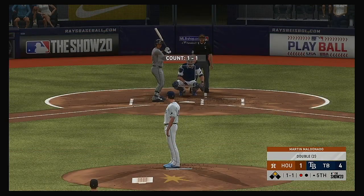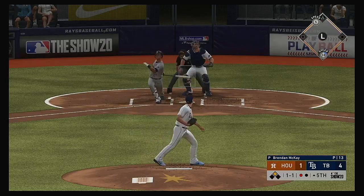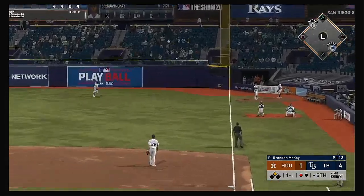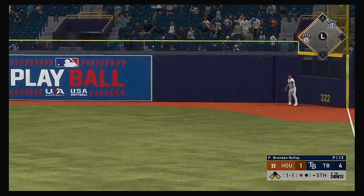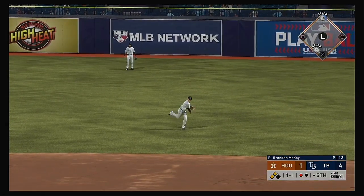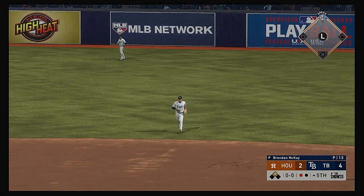The left fielder, number 23, Michael Brantley. At the plate, Michael Brantley. This is pulled into right. And that's a fair ball as this will rattle up into the corner. The runner from second crosses the plate.